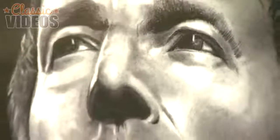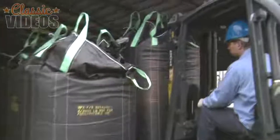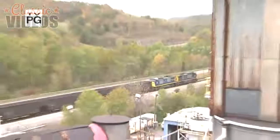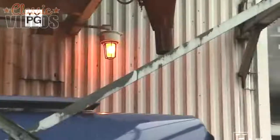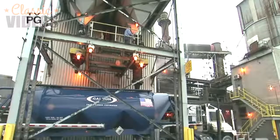Graphite works by leaving itself behind. But another form of carbon is unparalleled in soaking up other stuff. And it's keeping your air, water, and even your feet fresh and clean. In the hills near the Kentucky-West Virginia border, the Calgon Carbon Corporation makes a black, granular, utterly unremarkable substance that may have already saved your life.